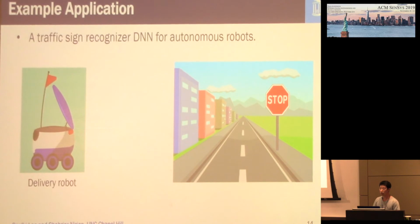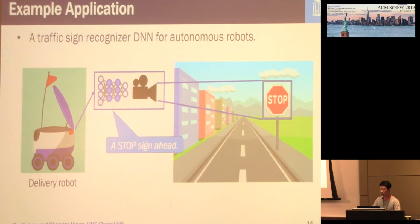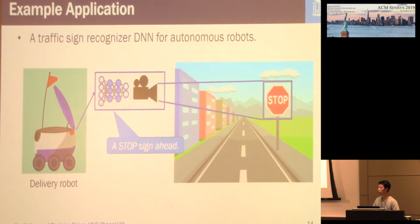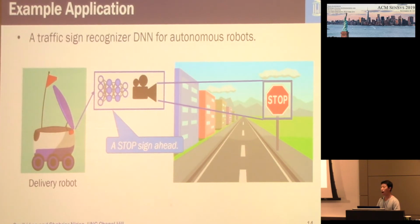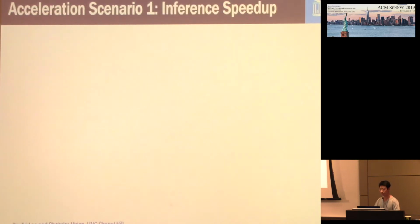Let me explain each mode with this example. Here is a delivery robot, and it has a DNN system. The system's task is to recognize traffic signs, so the delivery robot can autonomously navigate itself on the road without collision. Let's take a look at how Neuro.ZERO, the accelerator MCU that is powered by an energy harvester, can increase the performance of this DNN system.